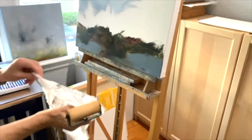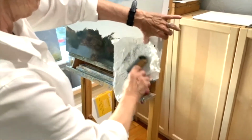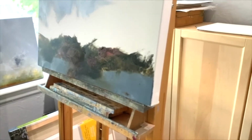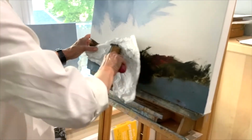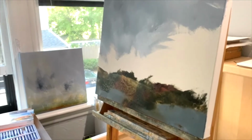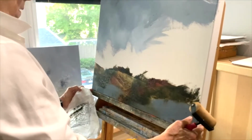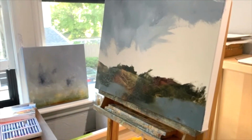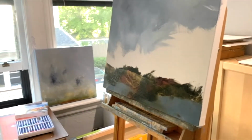And now when you put this down the next time, part of what's going to happen is you're going to put down some of the paint you just picked up. And that's part of what makes it interesting. There we go. Now we're getting more of the effect I'm looking for. Love it. Thank you. Okay, so I'm kind of happy with how that's coming along.